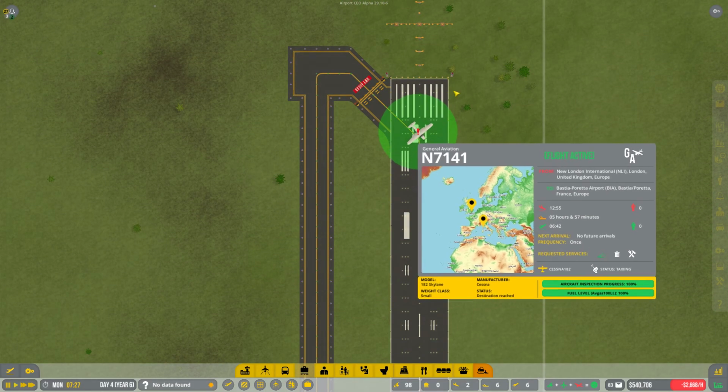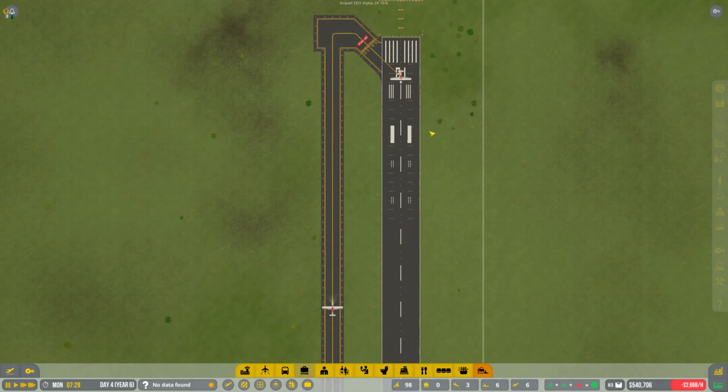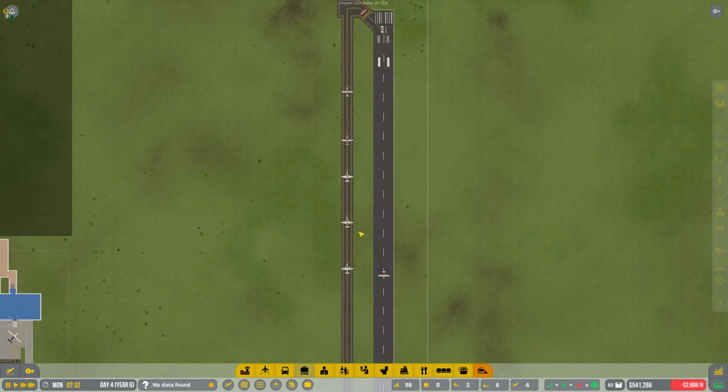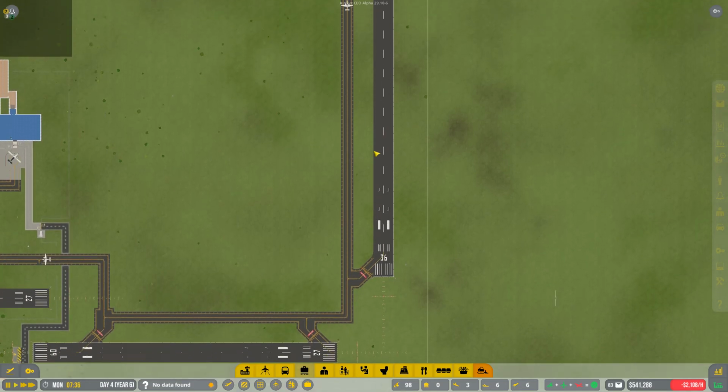What is he? I don't know, can't see the flight. He's a GA flight. Let's see how much he takes. Scroll right out, and I believe he's up already. So he's going to come up. Yeah, there he goes. I like that. Look at that. So we're going to have planes taking off and landing, and hopefully not clipping each other, even visually. So that's pretty good.